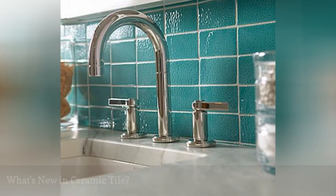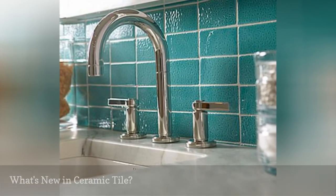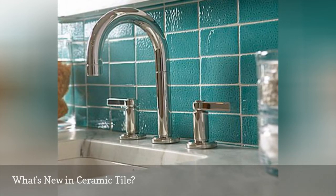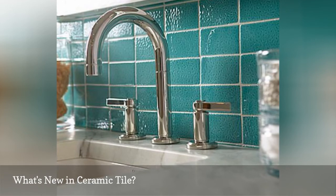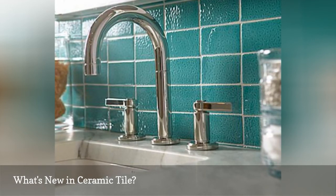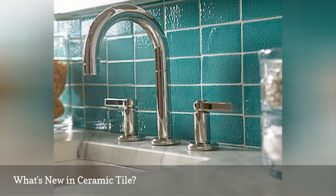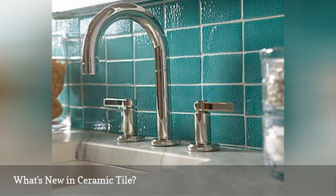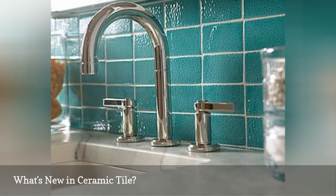This is the really fun stuff. From rough-hewn antique finishes to eye-popping neon colors, there's barely a limit to the looks you can achieve with today's ceramic tiles, accents, and edge treatments. What's more, new digital printing technologies allow manufacturers to create ceramic tiles that look amazingly like marble, wood, metal, and even fabric, at a fraction of what the real thing would cost.